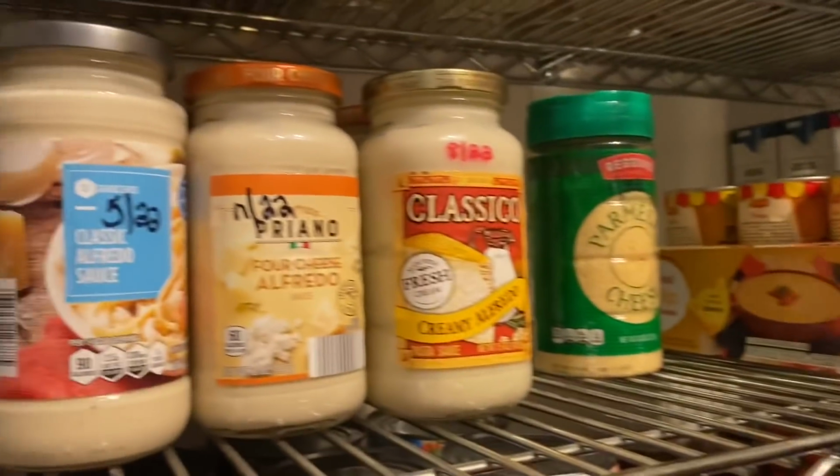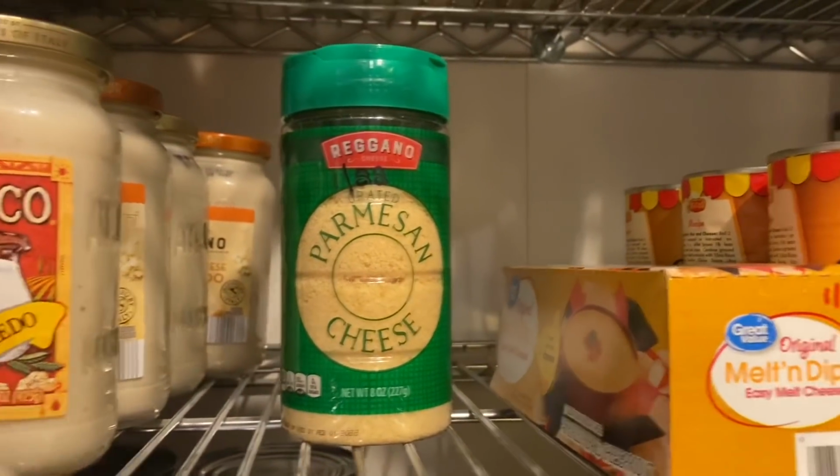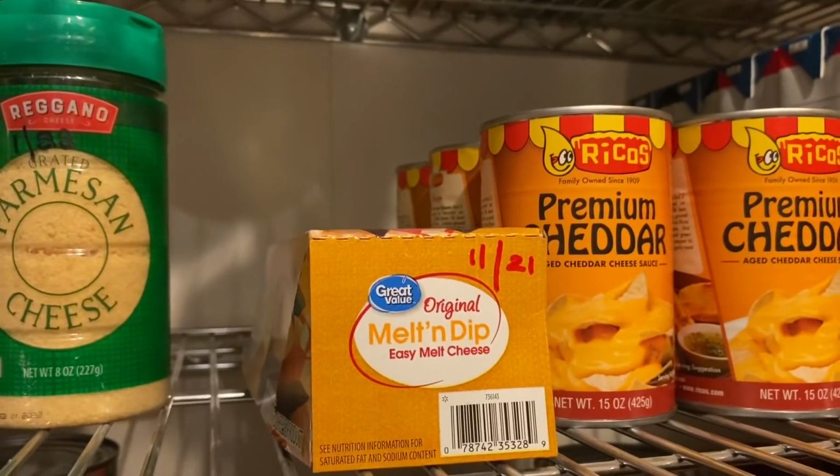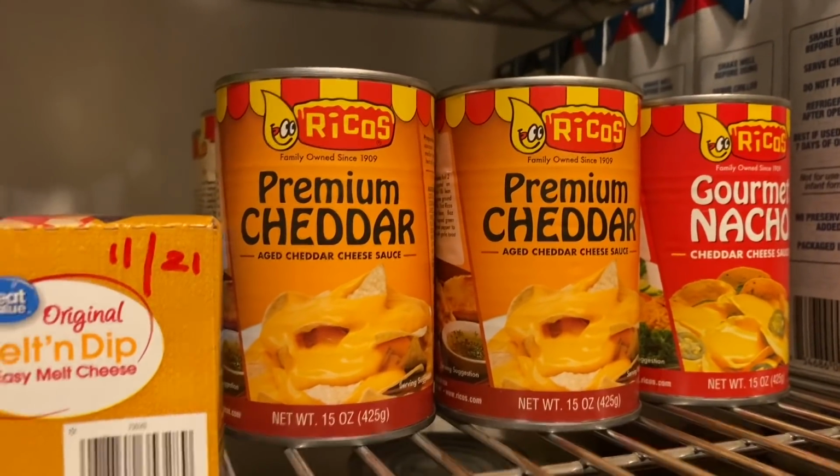Cheese. Y'all, I love cheese. Not supposed to have cheese, but this is my little cheese section. So we've got some Alfredo sauces, some Parmesan cheese, which I need to get another one of. A Velveeta, need to get another one of those. Cheese in a can, and I have no cheese in a jar. When she was talking about cheese, I realized I have cheese in my freezer, but I don't have any cheese on the shelf. I have some cheese, but not a lot of cheese. I have cheese in the freezer.